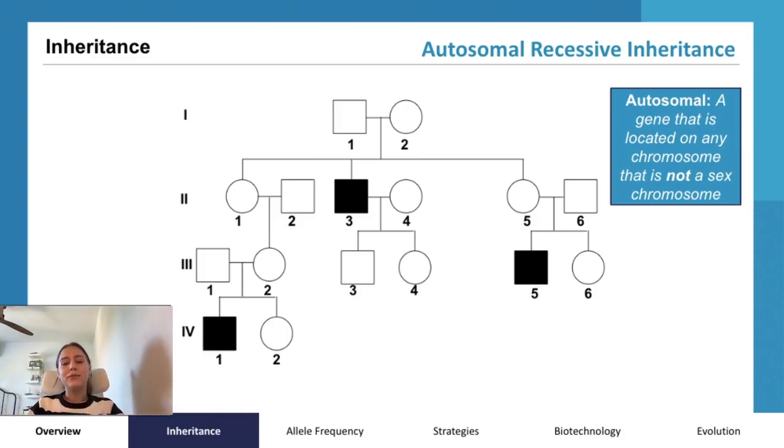A classic example illustrating autosomal recessive inheritance is albinism. Albinism is characterized by a lack of pigment production in the skin, hair, and eyes, resulting in a pale appearance. For an individual to exhibit the albino phenotype, they must inherit 2 recessive alleles, one from each parent, that disrupt the production of pigment proteins.